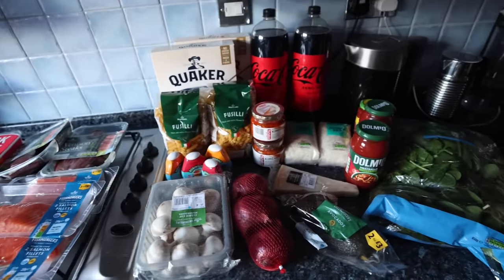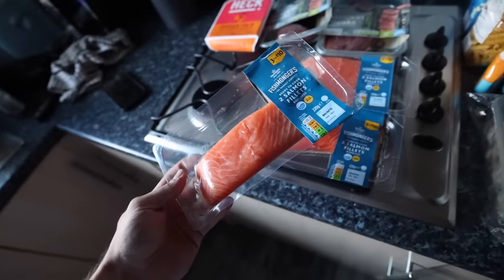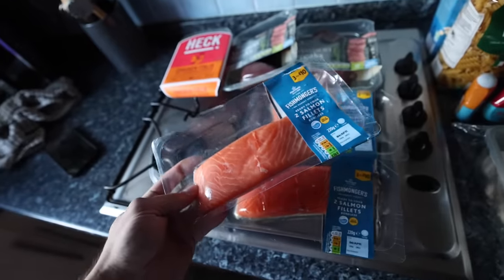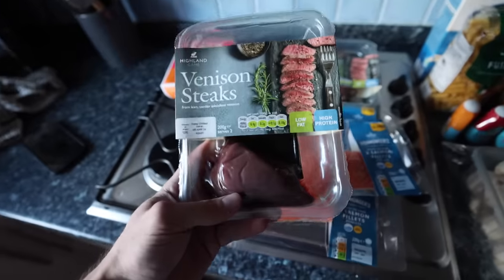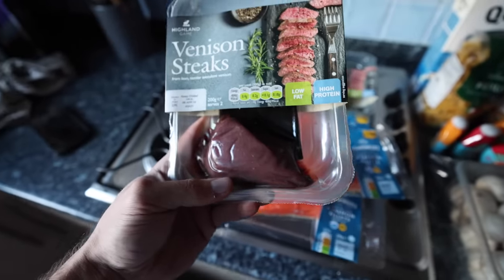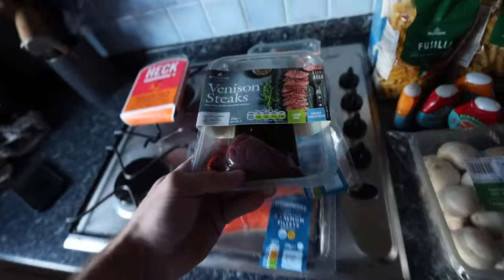This is all going to be packed away in just a moment, but I wanted to break all this down before we do that. So first off, we have some salmon. I love salmon on prep. It's just like a really nice source of healthy fats while getting protein in. This is venison steak, an absolute favorite of mine because I love eating steak on prep. It's quite high in fat, and venison steak is incredibly low in fat when it comes to the steak sort of family. Obviously, yes, it's not beef, but nevertheless, it does the job.